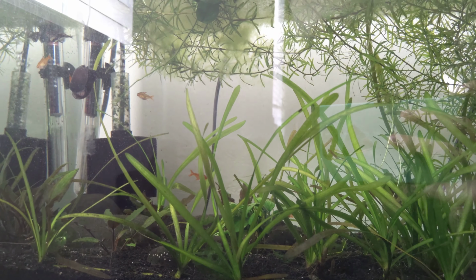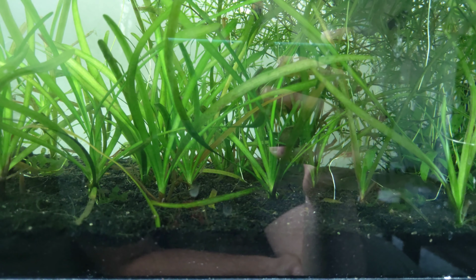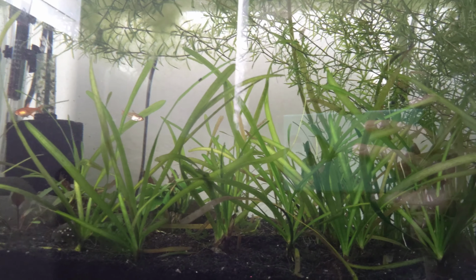And that's just my method. Generally a lot of plants, not too many fish, but not too few. And then just keep it diverse, keep it mixed up, you know. So that's everything for today.